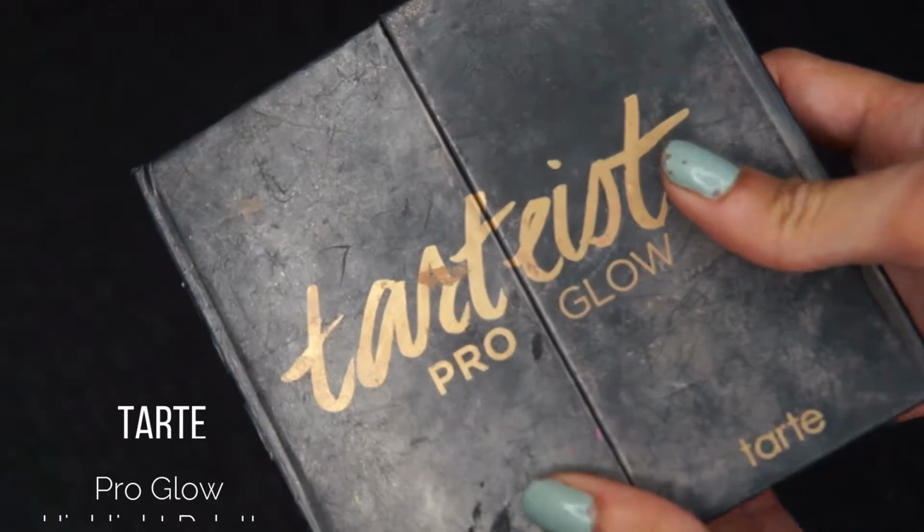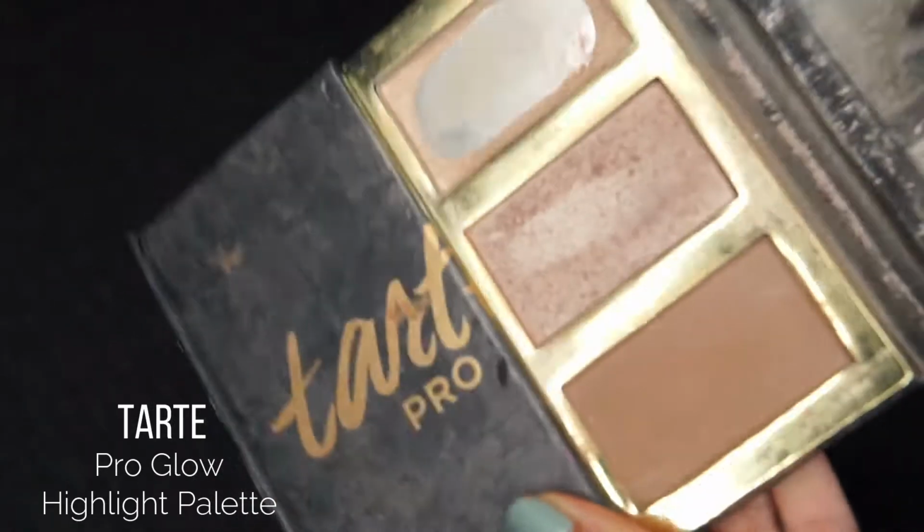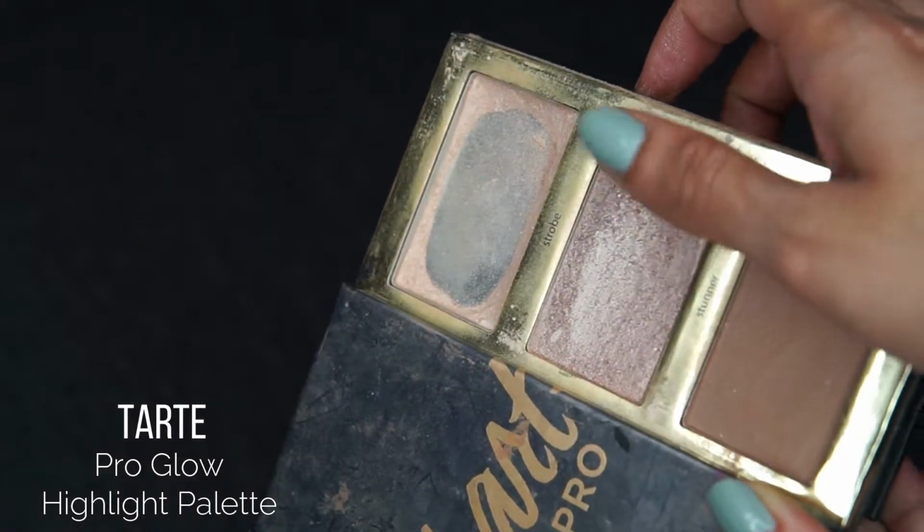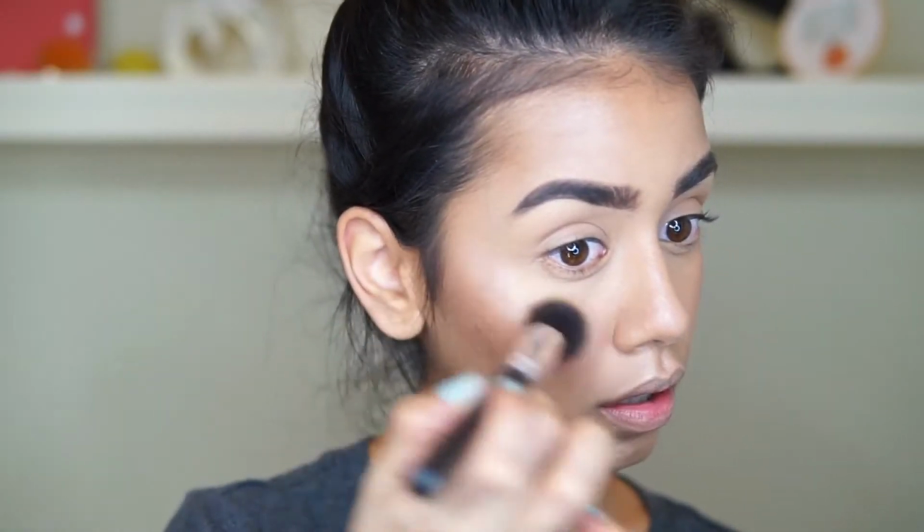But then afterwards I went in with the Tarte highlighter palette and I applied some of this as well. I really like this palette. It's actually a highlight and a contour palette, which is really nice.